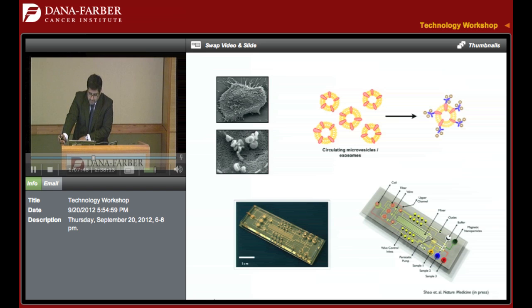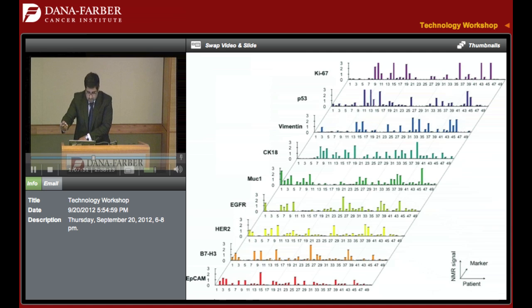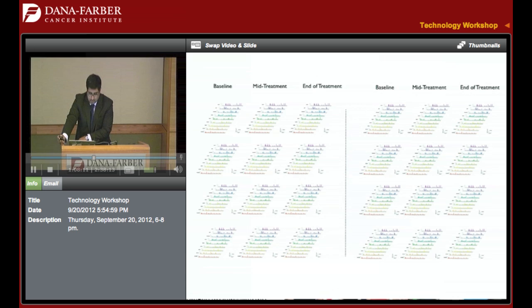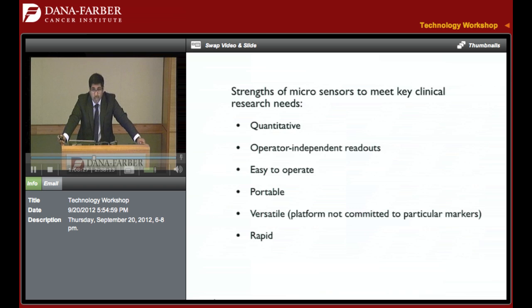So the impact, so here I had mentioned that in a rather point of care, somewhat inexpensive and fast approach, we're able to resolve the expression patterns across 50 patients and multiple markers. Well, we could envision that we can do the same at key nodes in someone's treatment. And in the setting of clinical studies, we could certainly get a rich repository of data from that. And in this climate of serial profiling and looking at how tumors change in response to cytotoxic plus or minus targeted therapies, I think this is an important advance and a key need to collaborate with you guys. So some of the strengths: quantitative, operator independent, easy to operate, portable, versatile, and rapid.